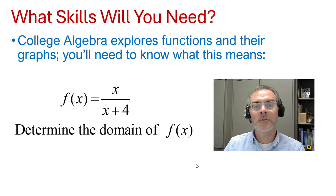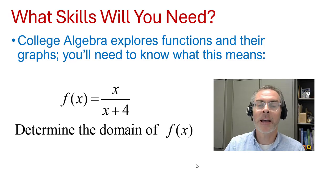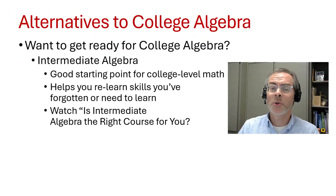Here's one more example. College algebra explores functions and their graphs, so you would need to know what this means. Given this function, determine the domain of that function f of x. So would you know how to find that domain? If so, super. You are probably ready for college algebra, but if not, it might be better to take a different course. So you might feel really good about having those skills and starting college algebra, but you might also feel like maybe you need a little bit of a refresher.